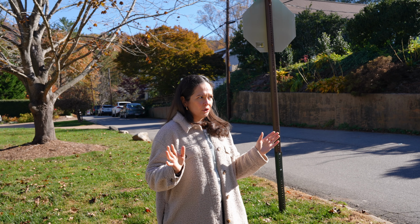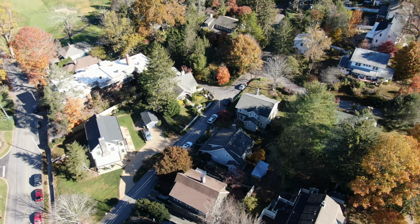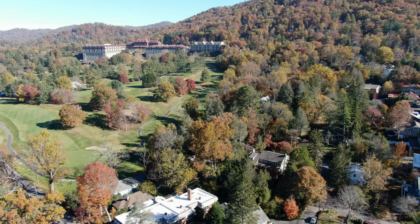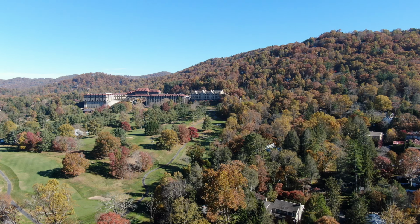There's barely any cars. I've seen 2 cars go by, and only really from people who live on this very quiet street. Now, Grove Park Inn is also within walking distance from here. You can see it from the drone shots. And as I mentioned in many of my other videos, North Asheville is one of the most established parts of town. It's probably the only part of town that is mostly walkable.